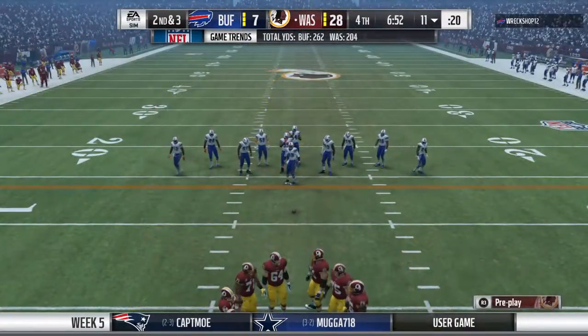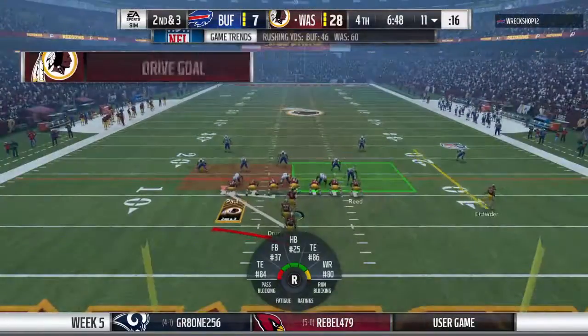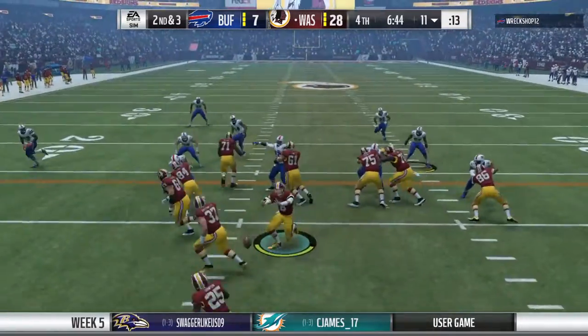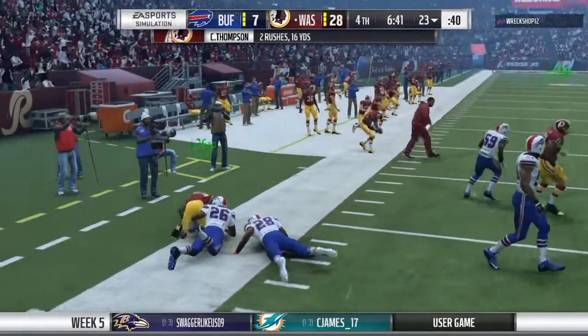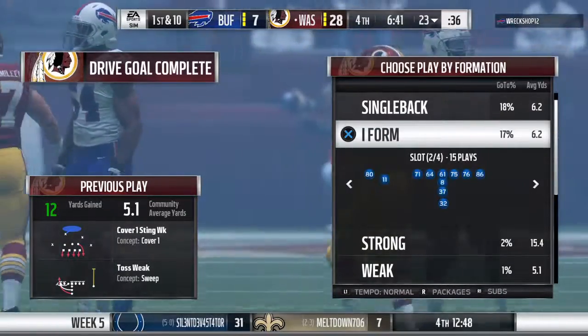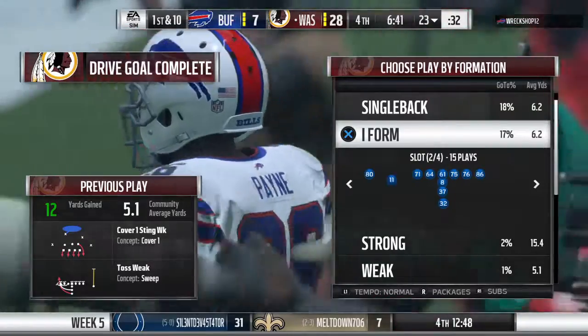And after the play on the ground, that brings up 2nd down here. Now they'll run it on the toss. And he is out of bounds, able to get it across the 20-yard line. 12 yards there as they move the chains.